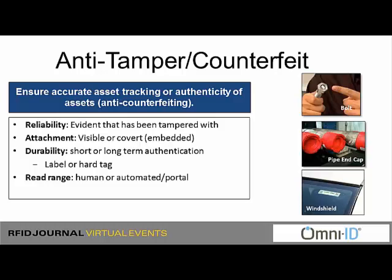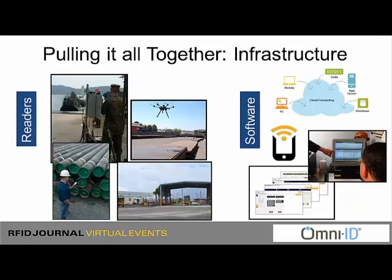And it's something that we're doing now frequently on high-value assets. So if you had not considered anti-tamper or counterfeit in your application, you should. And you should realize the technology is stable and available. Talk to an experienced vendor, and they'll have solutions for you that can take you through that and get a good cost-effective solution for you.